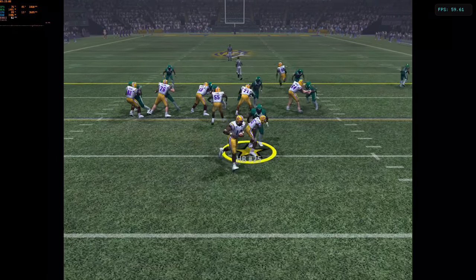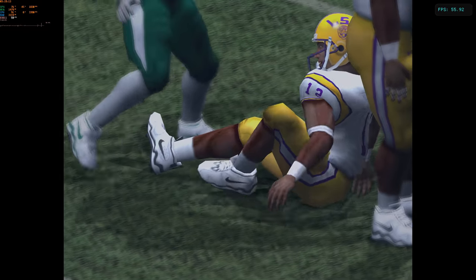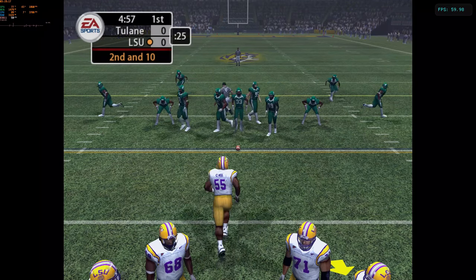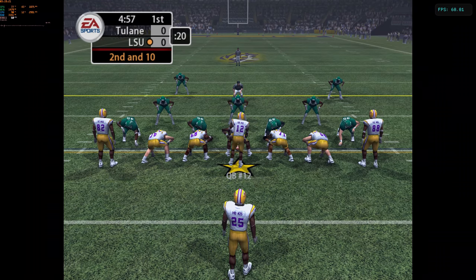Single set backfield. There's the playmaker. Hit as he throws. It's tipped. And they do a good job at swatting that one away.